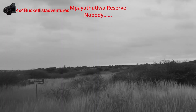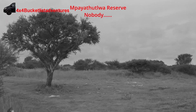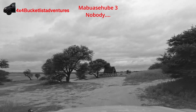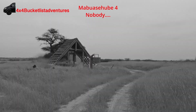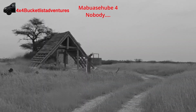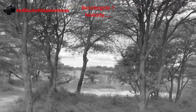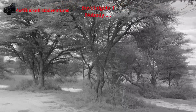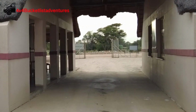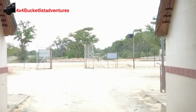Paya Reserve empty as well. And I saw people in Mabua Sehube 3 only 2 nights out of 7. Mabua Sehube 4 empty for the 7 days. And Bosobogolo 1 empty. So I'm very surprised to see all these campsites completely empty for many days, but at the reception they keep telling me that they were fully booked.